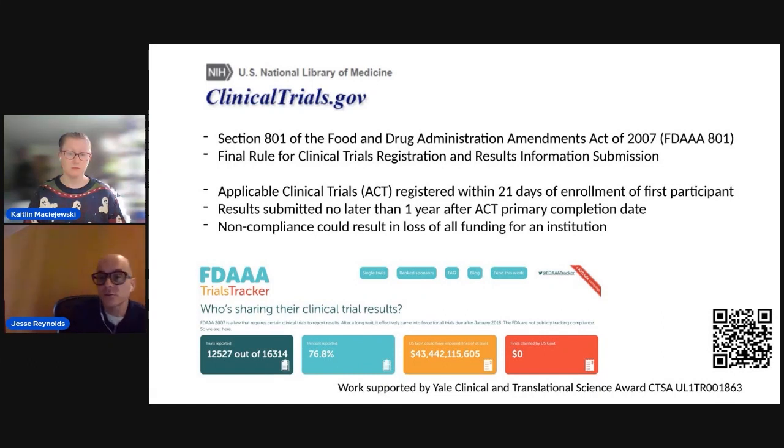So the Food and Drug Administration Amendments Act, or FDAAA, in 2007 was passed as a law that requires certain clinical trials to report results, and it effectively came into force for all trials due after January 2018 under the final rule, which was passed in 2017. Since 2021, the FDA and the NIH have increased citations and notifications for institutions with noncompliance with reporting results on clinicaltrials.gov. Many studies still do not submit results to clinicaltrials.gov. Some do not publish results even after 3 years following study completion.